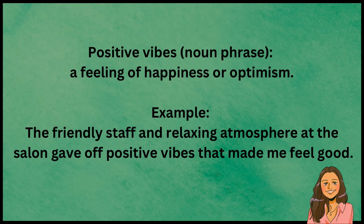Positive vibes means a feeling of happiness or optimism. Example: the friendly staff and relaxing atmosphere at the salon gave off positive vibes that made me feel good.